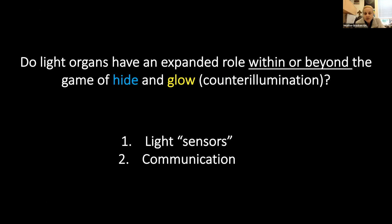So what my lab's been really interested in over the past, I would say 8 or 9 years now, is do these light organs actually have an expanded role within or beyond this game of hide and glow, so this game of counterillumination. So it's documented that counterillumination is common, but we want to know if these photophores actually can play expanded roles within counterillumination. So the 2 case studies I'm going to talk to you briefly about are studies that my lab has done. One is this light sensor study, and second is we're looking at the role of photophores in communication.